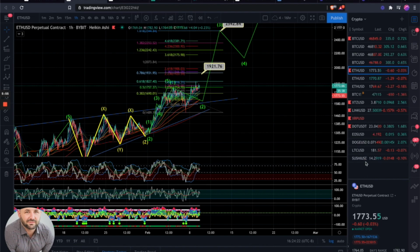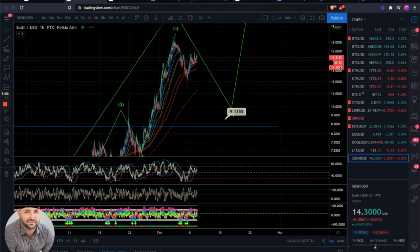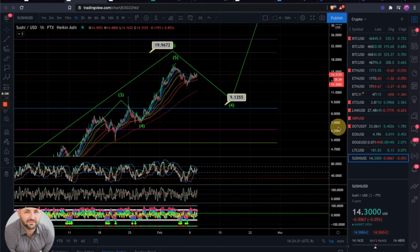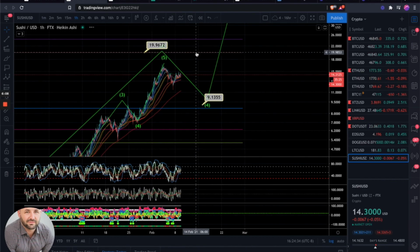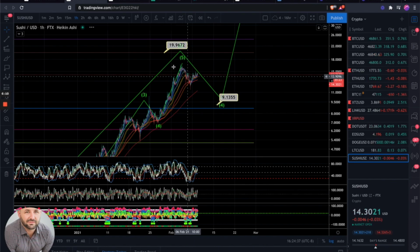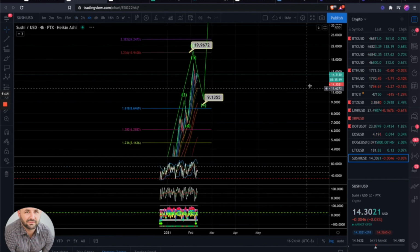Let's take a quick look at some sushi. All right, so sushi playing out. We didn't quite get up to that 19.9 that I was looking for, but it's okay because we are still up here consolidating. Let's actually go out to a little bit of a higher time frame here.